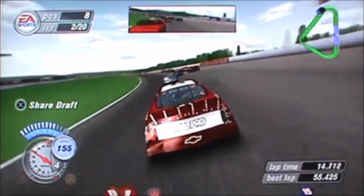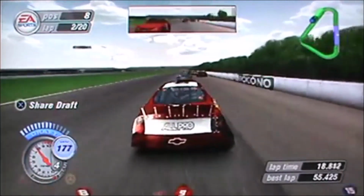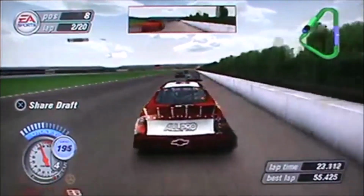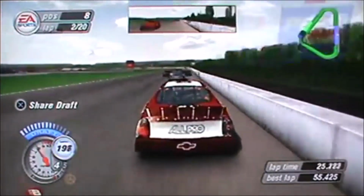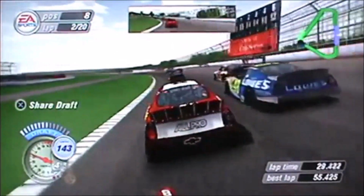Eventually I'll be up there with them, but right now this is not the right time. I mean, maybe one of these races I will be able to have a really good run, but right now this is not the right race. But we're hanging on as best we can. I don't know. Oh boy.